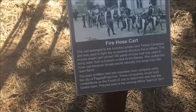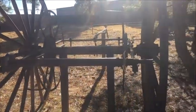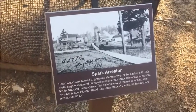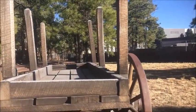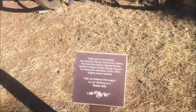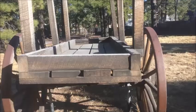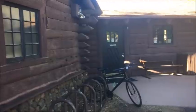This cart belonged to the Arizona Lumber and Timber Company and was used to fight the occasional structure fire in Milton. Okay. Old fire truck. We got a spark arrestor. Scrap wood was burned to generate steam power at the lumber mill. So this metal thing used to contain fires. We got ourselves a wagon, which was donated by Paul Babbitt. Didn't really want to read the sign. There you go. Read the sign. Donated a wagon. Let's go into the visitor center now.